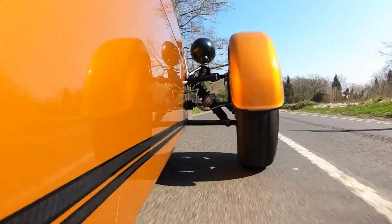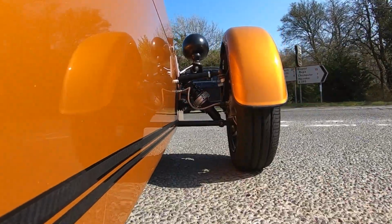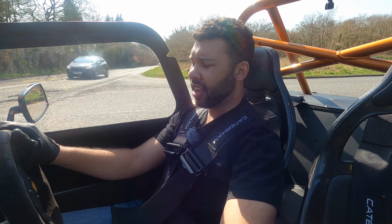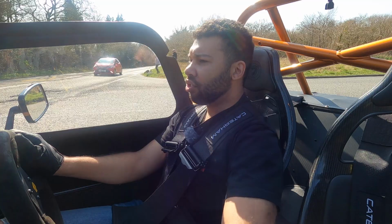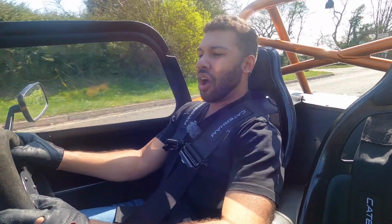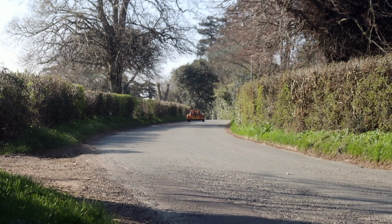This car is not built for comfort, it's made for driving, and driving it does very, very well. Now if you're new to Caterhams, as you can probably imagine, judging the fact that it's essentially, as I said, a big go-kart, there are very little in the way of driver aids. In fact, there aren't any. Airbags, no. Autonomous emergency braking, no. ABS, no. Traction control, no. So you do need to have your wits about you when you're driving this car.